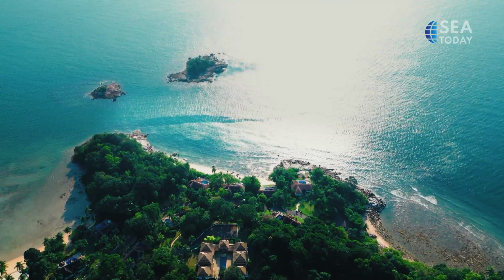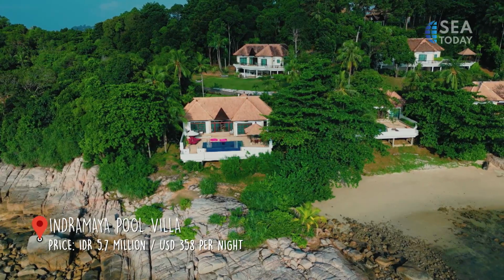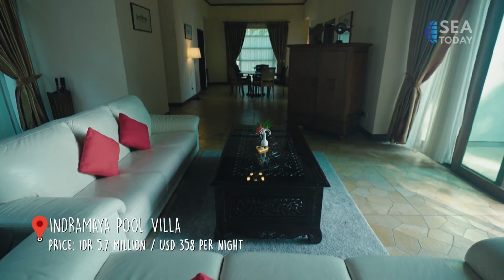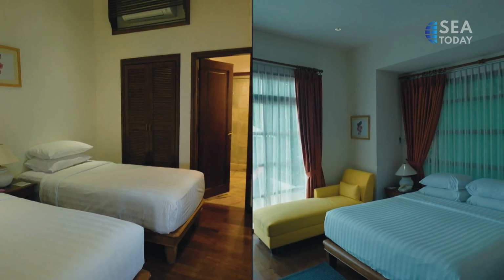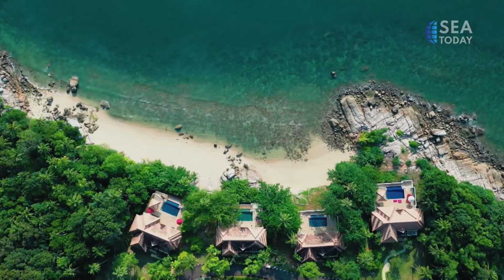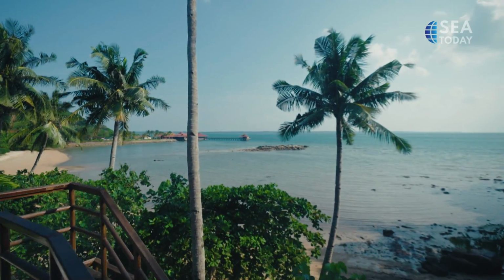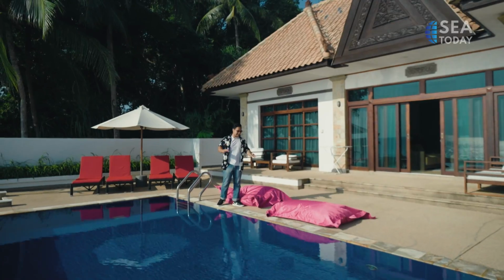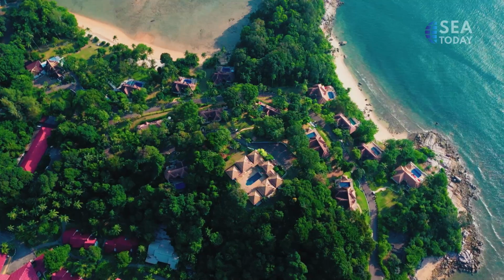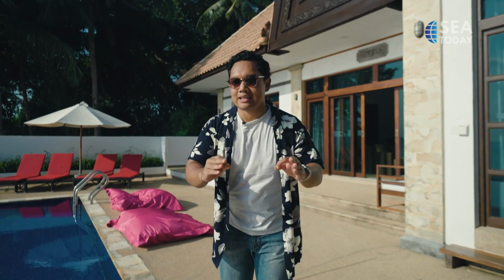And now if you really want to splurge, this is what you need to get. This is the Indramaya Pool Villa at Nirwana Gardens. This spacious and homey villa can house up to 6 people in their 3 bedrooms. And of course, as the name suggests, you get this gorgeous infinity pool overlooking the Singapore Strait. And now, of course, you're paying that premium because you want the best and most premium experience that you can get here in Bintan. You'll find yourself seeing the best view, the most gorgeous sunset you'll ever see.